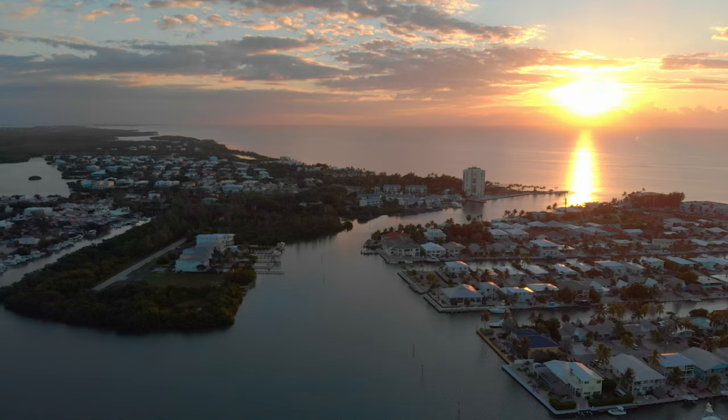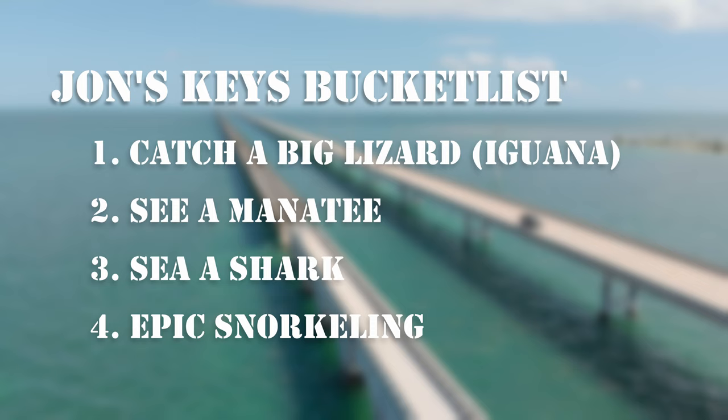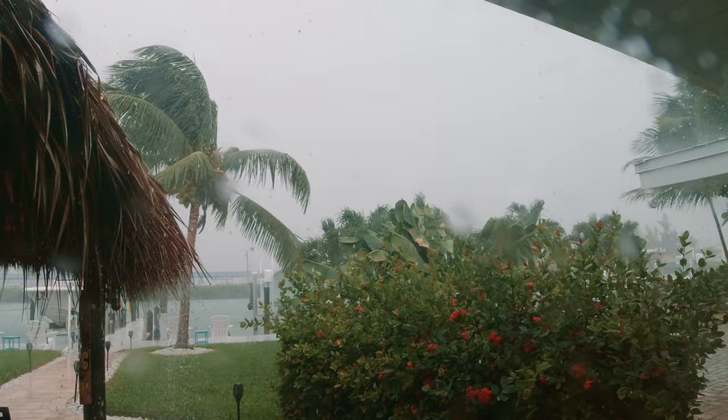Sprinkled among all these adventures, though, there were four things in the back of my mind that I really wanted to see and do while in the Keys. I called it my Florida Keys bucket list. It seemed simple enough. They all felt very attainable. Little did I know how challenging some would actually prove to be.